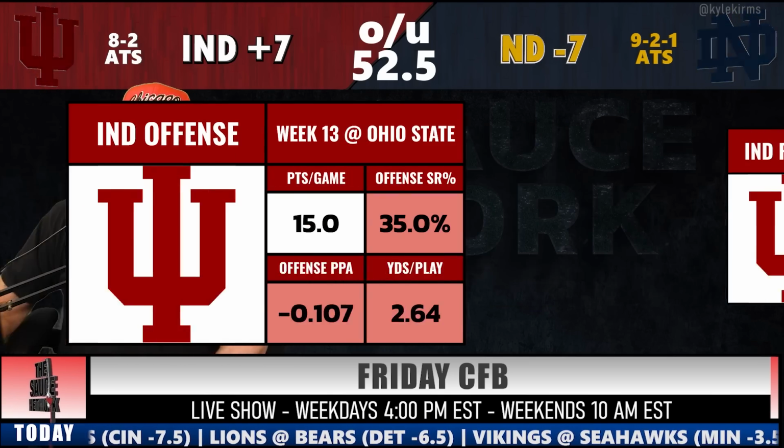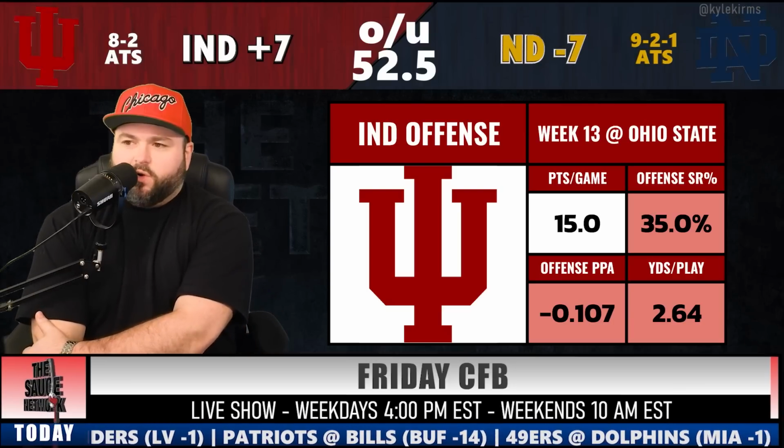Here's the problem. I cannot unsee this. I can't unsee this game. The one time Indiana had the shot to prove it to us on the road at Columbus, week 13, they looked so bad. They opened up the game, drove right down the field, made it 7-0. Everyone was like, oh shit, Indiana is for real. From that moment on, the offense did absolutely nothing. They finished the game with 2.64 yards per play, 35% success rate.